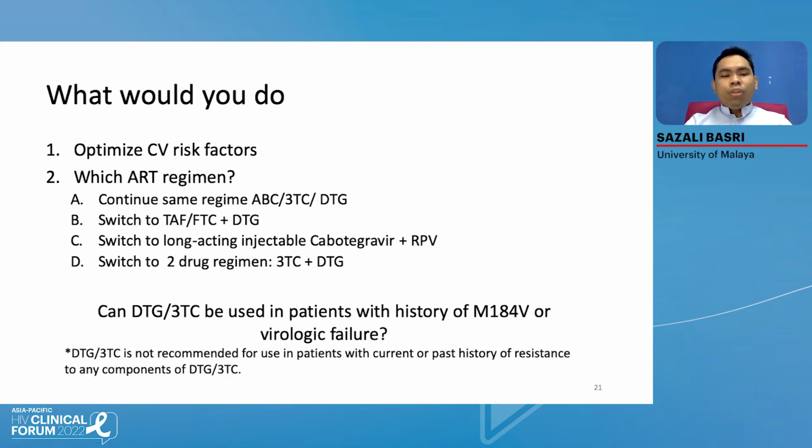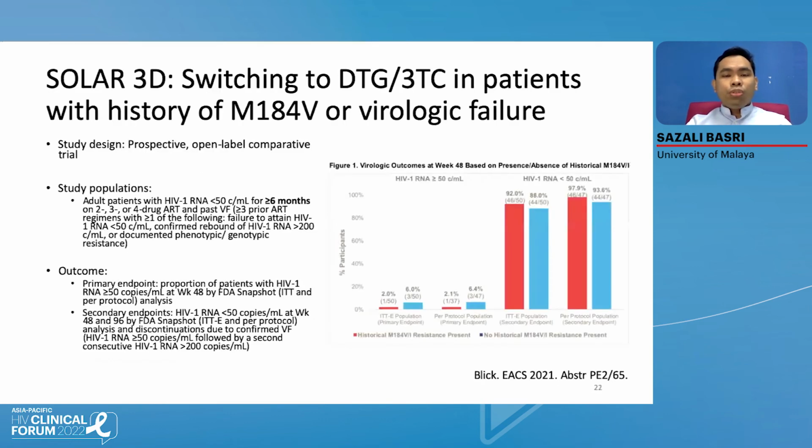As we know, this dual ART regimen is not recommended for use in patients with current or past history of resistance to any component of DTG or 3TC. But for someone who has exhausted ART regimens, is it an option? These remain questions, but I want to show two studies here. The first study is SOLAR 3D. Here, people living with HIV who had a history of virological failure or documented HIV resistance, and achieved virological suppression on 2, 3, or 4-drug ART for more than 6 months, switched to a dual ART regimen of lamivudine and DTG, and despite having a history of virological failure or mutations, were still able to achieve virological suppression.